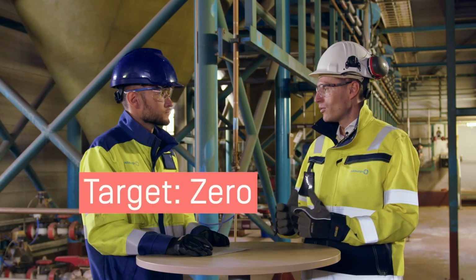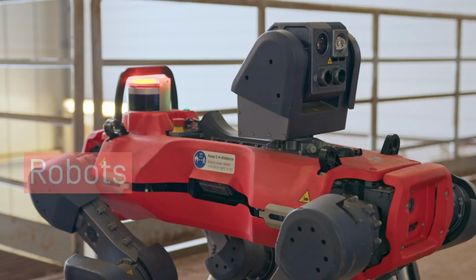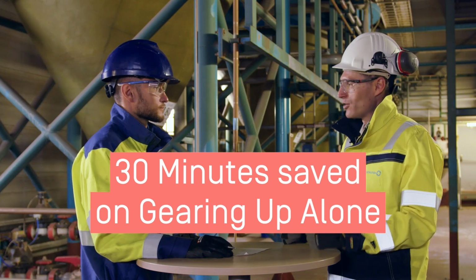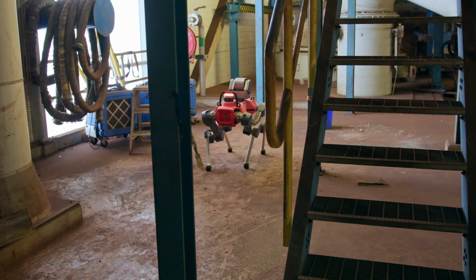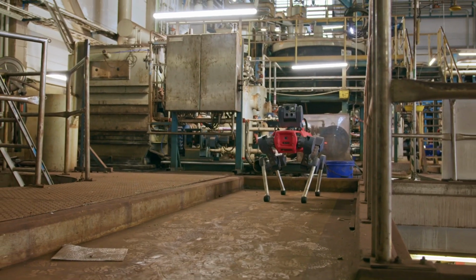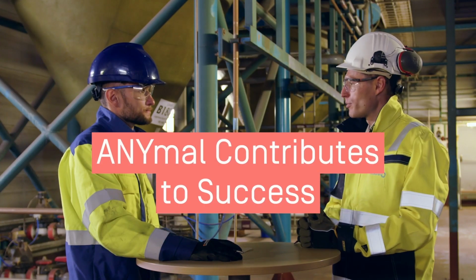We are targeting here in our vision towards zero incidents. Hydrofluoric and nitric acid are quite risky. A good opportunity to have someone else walking into that area which is not a human. Let's talk, around half an hour is gone just for setting your PPE up and also getting rid of it. And during that time, the robot can bring already valuable data to you. I think predictive maintenance is the holy grail of the maintenance industry and professionals. It allows us to create much more knowledge due to this data generation we have. And then elements like the robots are a big part of it.